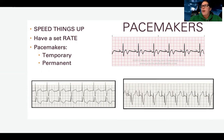And they even have a dual chamber pacemaker. It's called a biventricular pacemaker for heart failure, which is pretty cool. It literally has a lead on both sides of the heart, and it helps to keep the heart in sync, because one of the problems in heart failure is that it gets all out of sync. But as a whole, what I really want you to think about when you think of pacemakers is it's just going to help keep you at a set rate.